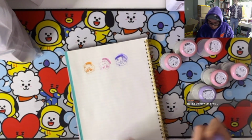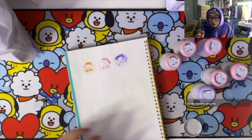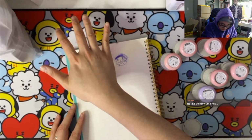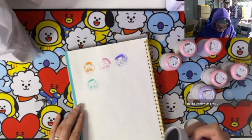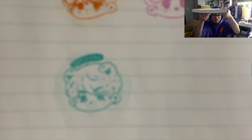Tell me who says this one. Okay, I'm not gonna ruin it. Tell me who says this one. Surely you could figure it out by the image, but... Oh my god. I love the different colors.